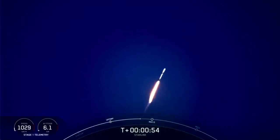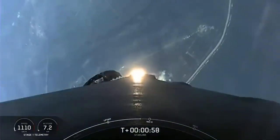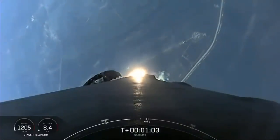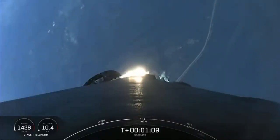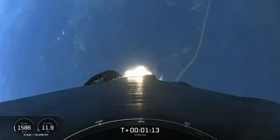What beautiful views from Falcon 9 first as it lifts off from Cape Canaveral Launch Complex, Florida at Cape Canaveral Space Force Station. Falcon is supersonic. We are carrying our 53 Starlink satellites to orbit. Moments ago, we throttled our engines down in preparation for max Q, or maximum aerodynamic pressure, which we should be passing through in just a few moments.